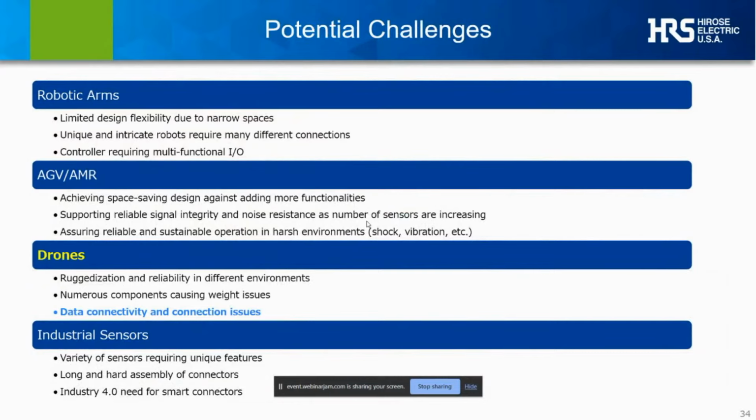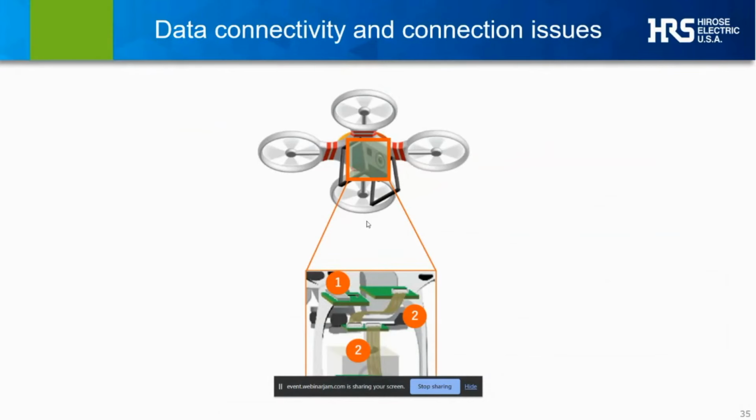And the last challenge for drones are the data connectivity and connection issues. Similarly to the mobile robotics, drones are not only commonly used for inventory checking, RFID, etc., but also for surveillance, transportation, moving inventory. So there is a high demand to use higher resolution imaging, videos, especially in 4K or very soon to be 8K resolution and video support.